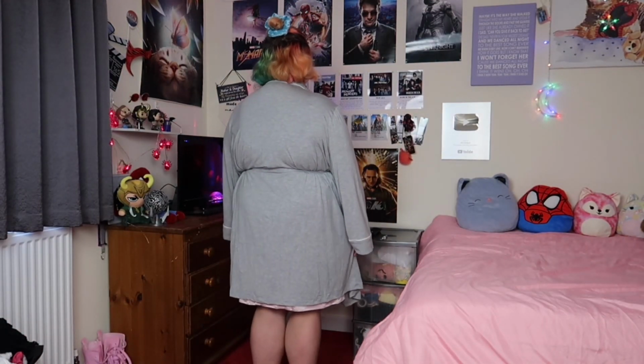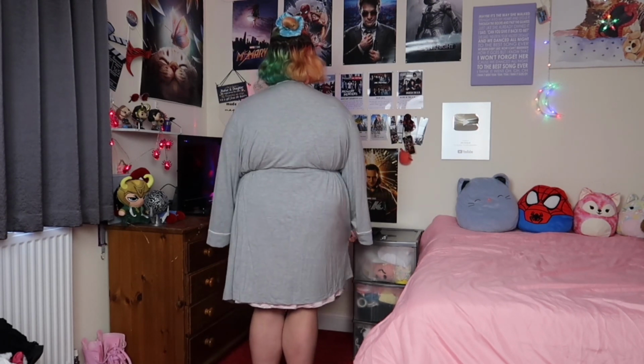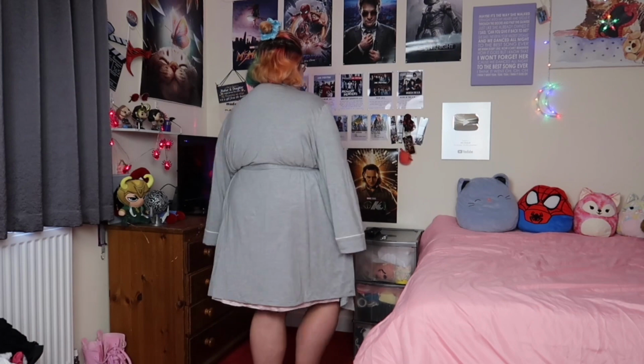Overall, I really like this robe. It is very comfy and much thicker than the satin one, so it's a bit more comfortable as well. And I think it would make a perfect gift for somebody, especially for Christmas or something like that, because that's usually the months you wear robes and comfy things. So yeah, I'm really happy with this one. I think it's very comfortable and very cozy.